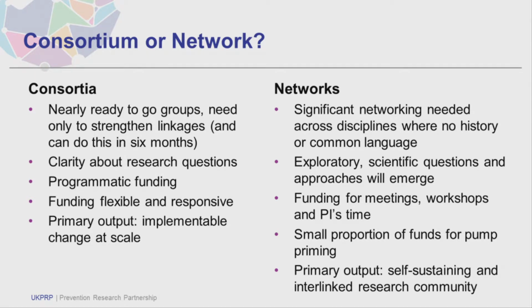In contrast, if you're thinking about a consortium, but maybe it's actually a network, the thing I would encourage you to think about is if you need time to develop those linkages between disciplines, and those linkages don't already exist, this may be the award for you to pursue, because there is then no history or common language that exists around disciplines, and you want to think about bringing in those who don't necessarily engage with the disease prevention space. And what the funding will do is to support exploratory work around scientific questions, what the expertise that you bring together will allow you to do around the broad theme that you choose.